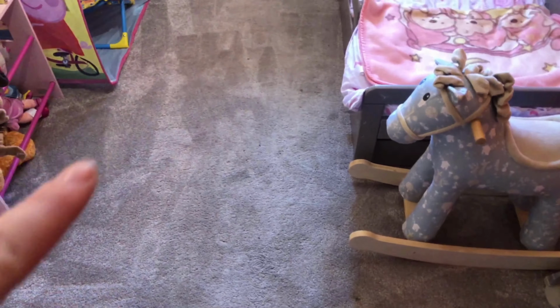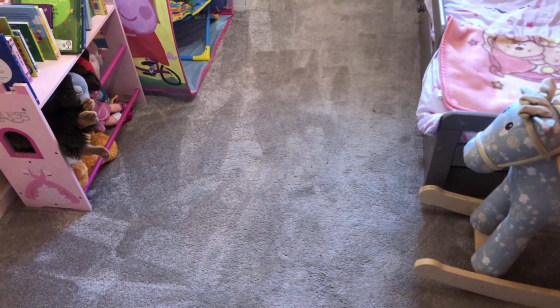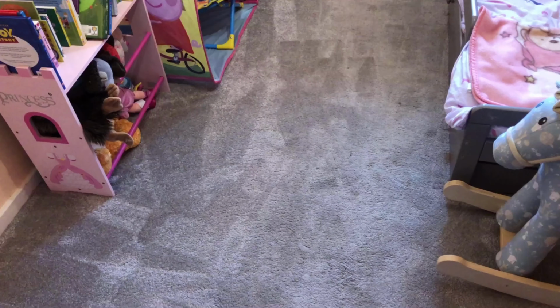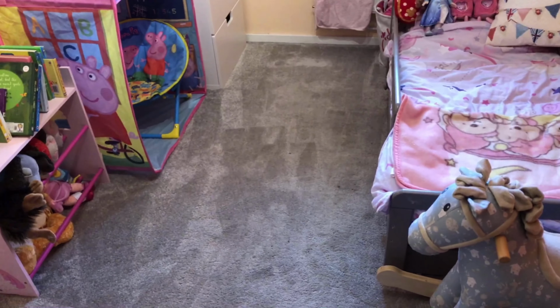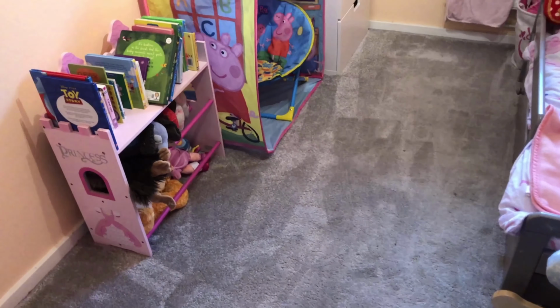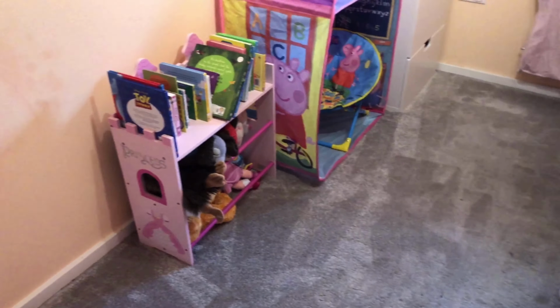I've hoovered. I put some, I think it was unicorn sparkle or something. I got it from Poundland, I think, or Pound Shop online. Some spray for the carpet. It smells really nice in here now. It smelled horrible. It smelled of dog, wet clothes and everything else.